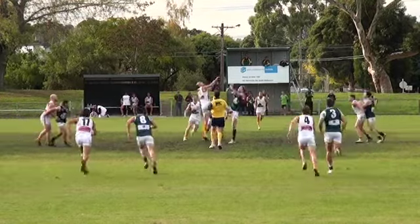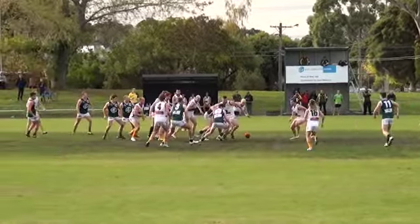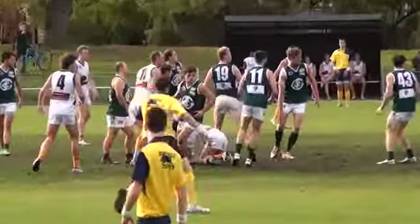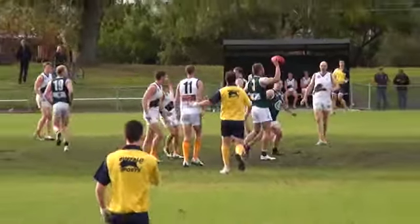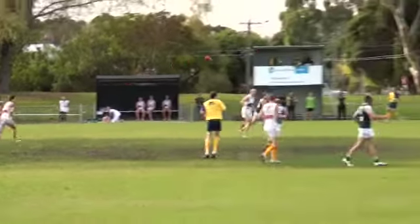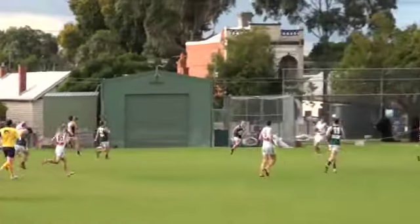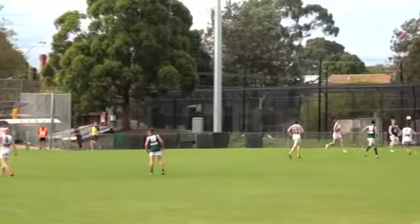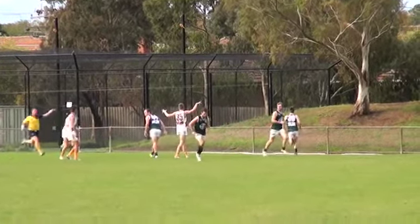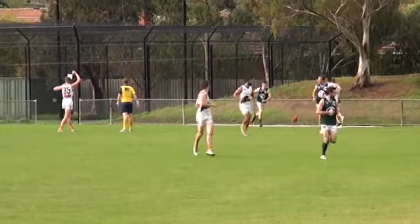But I've really enjoyed Greensborough's ability to keep their forward line relatively open, which has meant that they're allowing players to run into it and in open space. And once they get past the congestion and the big packs that they form around the ground, they are really able to move the ball freely. And we saw a couple of times here where they had Luke Stanton kick a long ball to half forward flank, and they also had Callaway running through up on the wing one or two times there, and plenty of others where we've seen the run and carry of Greensborough, and then being able to hit up a target in the forward line or go and kick a goal on the run. It's been good to watch.